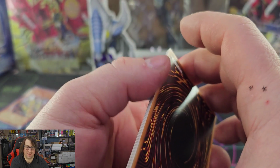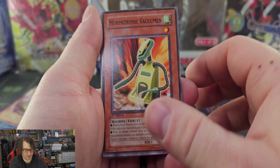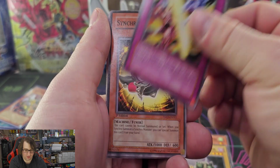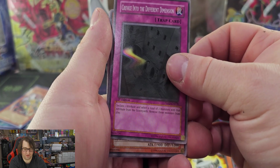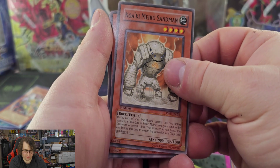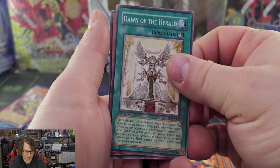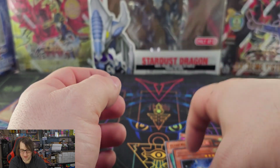First edition, Shining Darkness. This set definitely is a set to remember. I have pretty much all Blackwing Dragons and pretty much every rarity except Ultra in this set. But to pull a Ghost Rare one today, I think it would definitely put everything over the top here. It'll go nicely with my unlimited version. So let's see, can we pull one? We got Dawn of the Herald and Delta Tri. So no holo this time around, but that's all right.